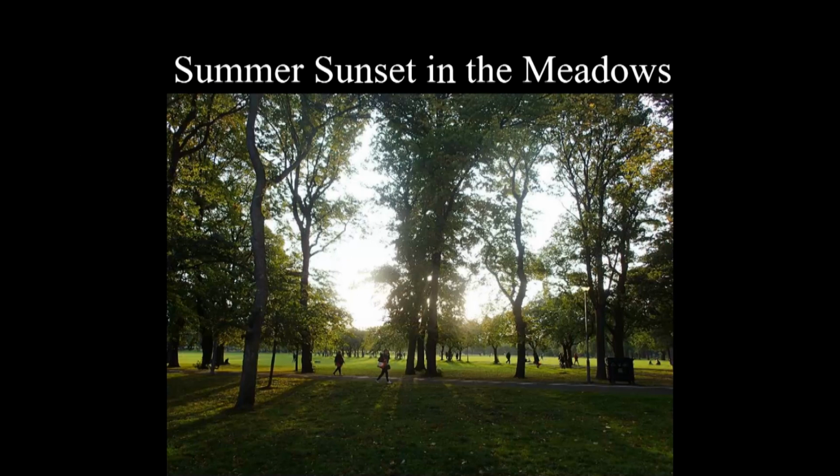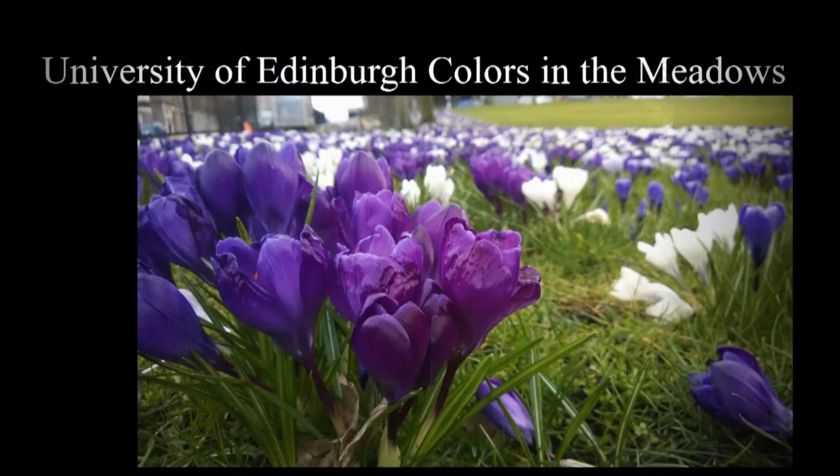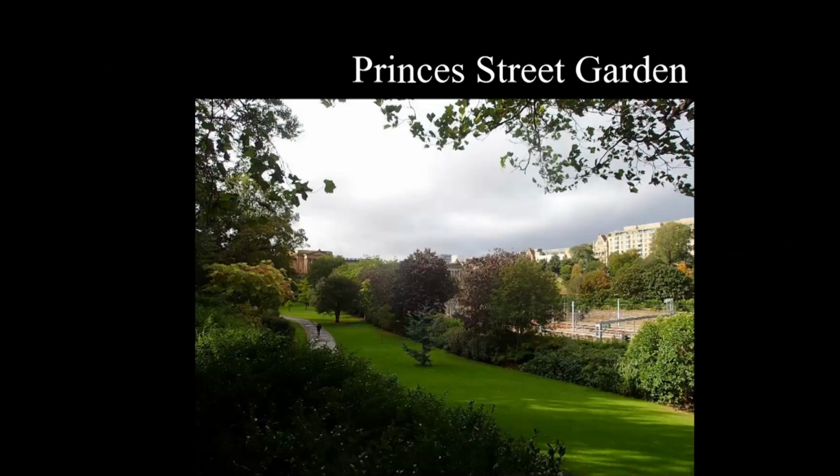And this is a very walking city. I really love these long sidewalks and these towering trees. And they always have these horticultural surprises. This is the Meadows in January, February, which you would not think anything is going to live in Scotland. But the crocuses bloom at the same time there as they do here. And this is the colours of the University of Edinburgh.